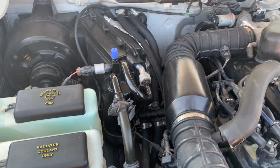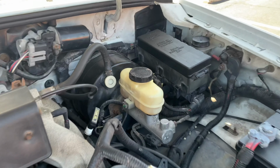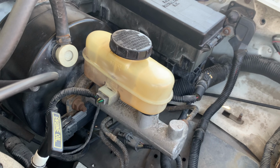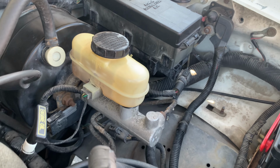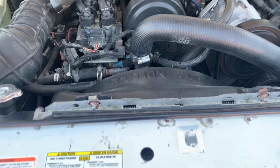And then I looked at all the fluids. Brake fluid's brand new. Engine oil looks like it's just been changed. The power steering fluid looks fairly new. And then the coolant is in really good shape. So all around, really awesome.